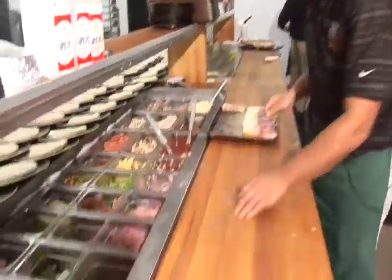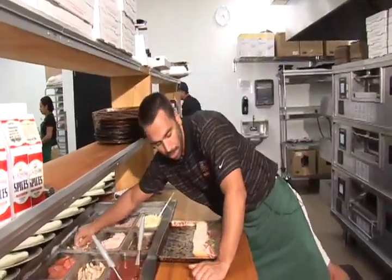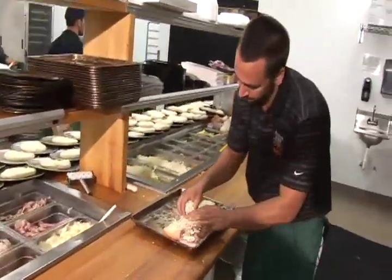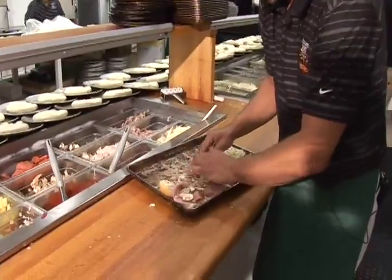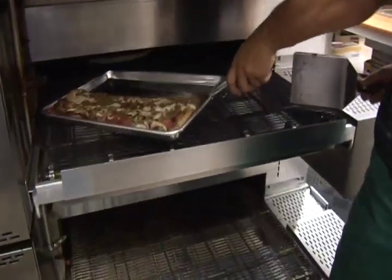We're gonna put some green pepper onion mix on top of that. And then some mushrooms go on top of that. And then we're gonna load it up with cheese. And then on top of that, lastly, is gonna be our sausage. When it comes out, it'll be nice and crispy and all the cheese will be melted on it. It's gonna look really good.